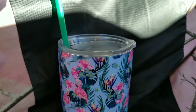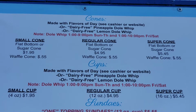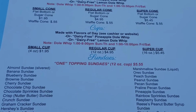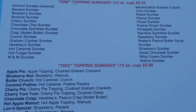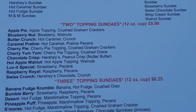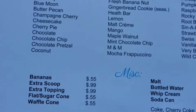Got my giant flamingo cup full of coffee to keep me going throughout the day. Here is their menu. They have quite a large menu. Definitely something for everyone on this one. And they have quarts to go as well.